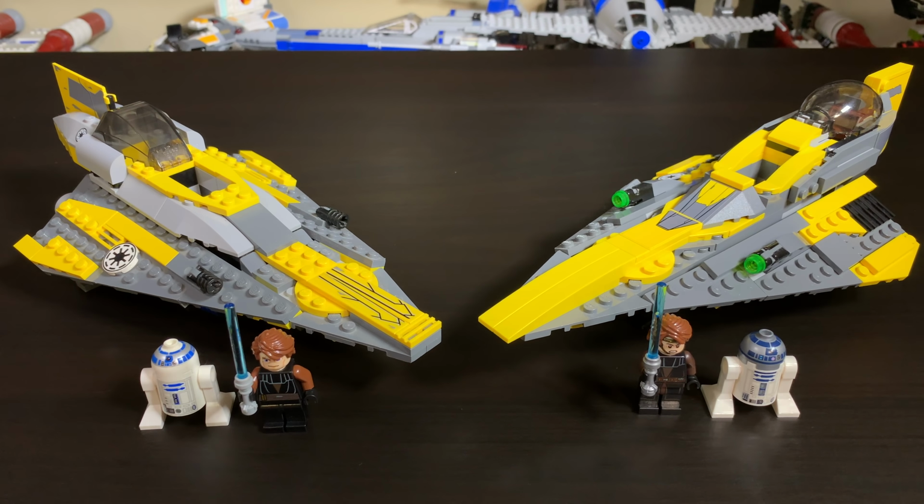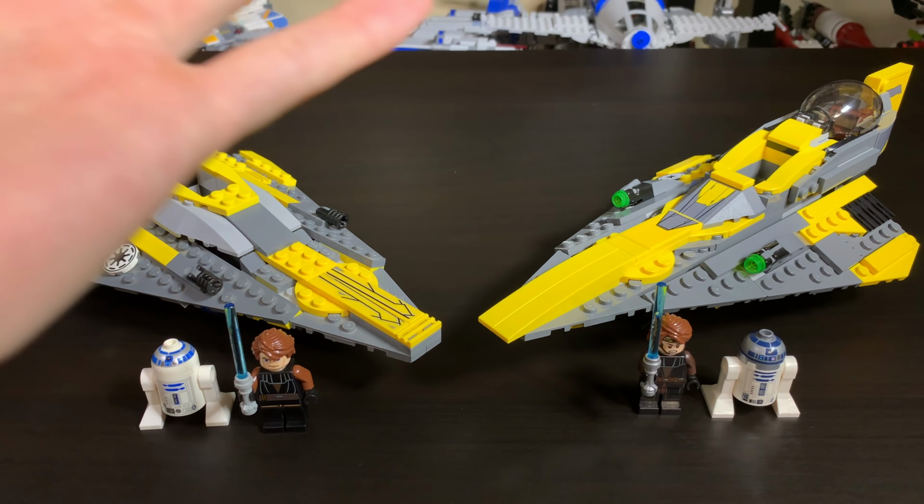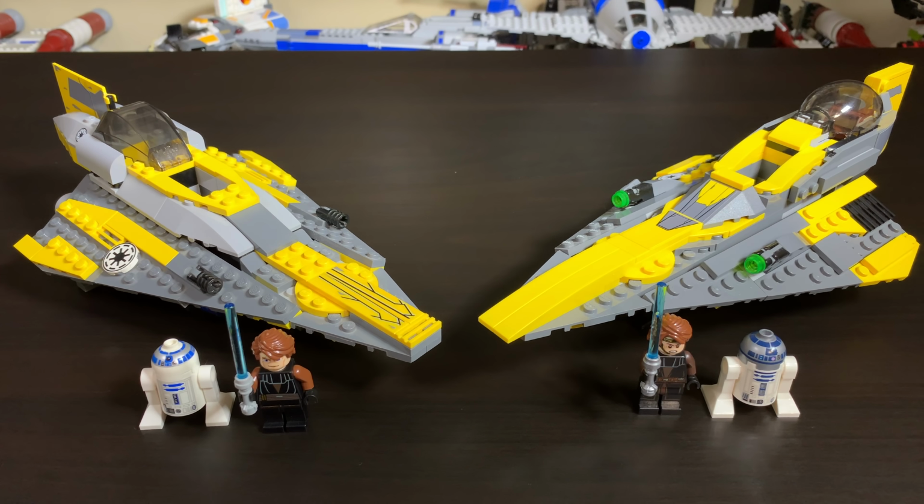The version on the right is set number 75214, Anakin's Jedi Starfighter. It includes 247 pieces and costs just $20, which is surprising given that the original one has about 100 fewer pieces and costs the same amount of money 10 years later. I'm actually very pleased with the pricing on the new set. It's one of the better priced LEGO Star Wars sets I think we've had in the last 4 years, so that's really cool.